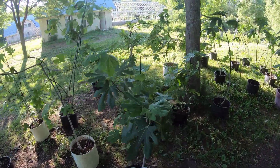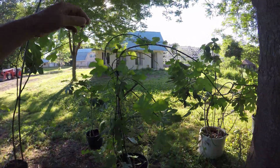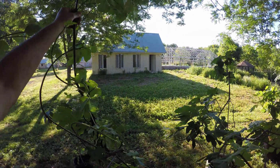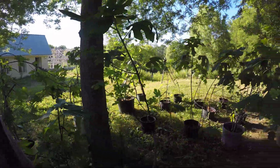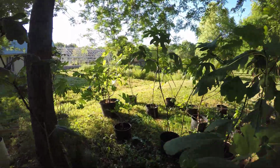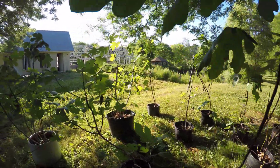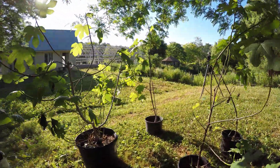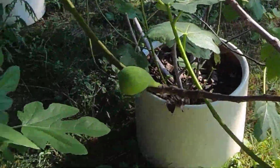And as you can see, some of these really could be staked even higher to support them, but I just don't have support stakes that are tall enough. Depending on how you want to train these, and training is really important, you want lateral branches so that you can get some good vertical growth off of the other branches. Oh, here we've got a fig developing right here.